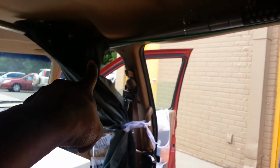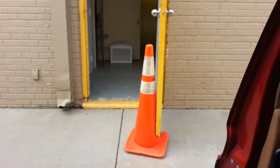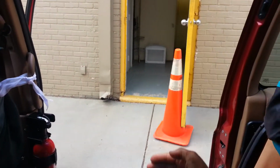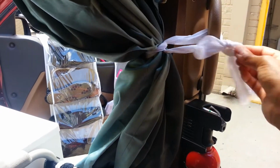I did leave this one long, I'll show you, because you want the whole door covered from top to bottom. This is just a temporary fix. When I was driving, the curtain almost blew out the window, so I just decided to do that. So these 2 panels, which are full length, will cover this long window.